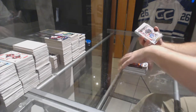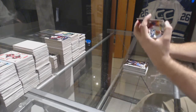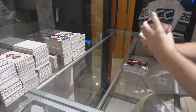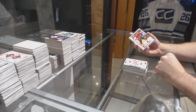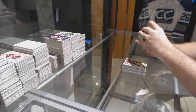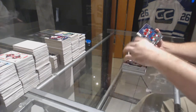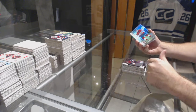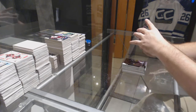McDavid for the Oilers, league leaders. Lundqvist Highlights, number to 100, Black. Williams Rainbow for the Caps. Sissons Black, number to 100 for the Preds. Kessler for the Ducks, playing card. Anderson for the Calgary Flames, Marquee Rookie. Black of Weber, number to 100 for the Habs. Black of Stone, number to 100 for the Sens. Black of Duclair for the Coyotes, number to 100.